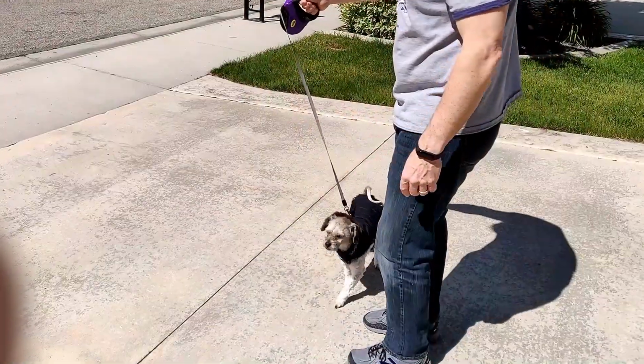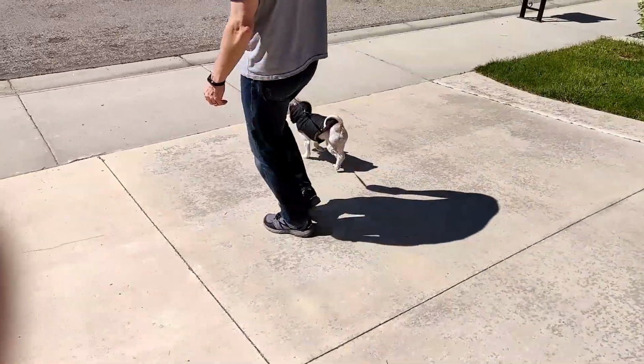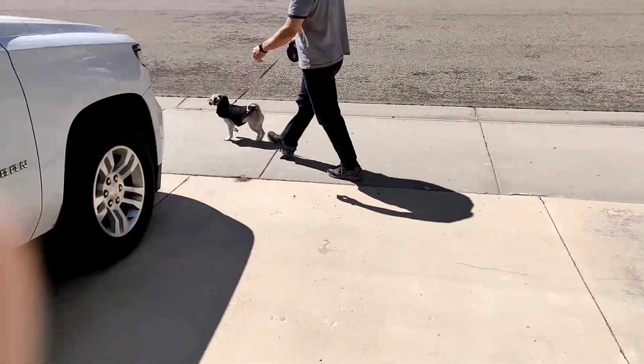Take them for a walk and a potty break before you get them in the car. Let them stretch their legs. They're going to be in the car for a few hours. Help them get some of that energy out. It's the same thing you would do if you have children.